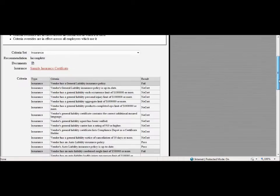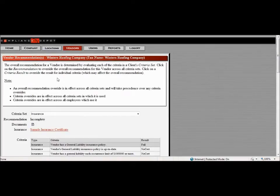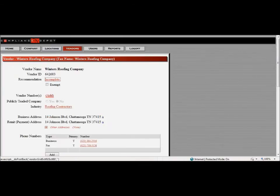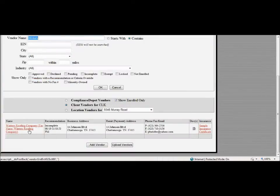And I know a lot of you have heard from your vendors, I've heard it from vendors, "Well, I've sent it to them 5 times." So what you can do is go back and look in the screen. They've said they've sent it. You're going to go back to the front screen where it said Winters Roofing. I just hit back twice. And under Documents, you'll see the little notepad.